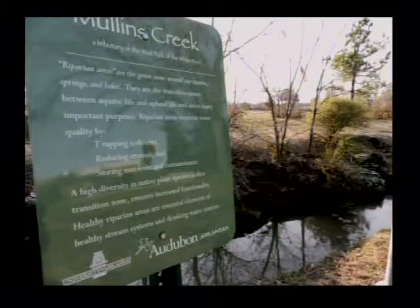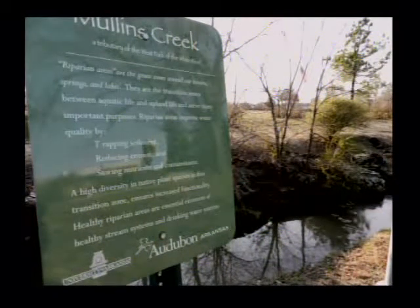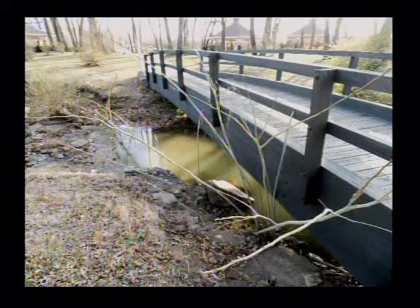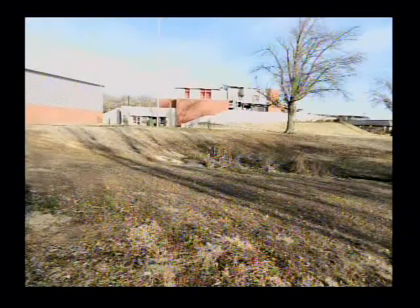There's a nice, they call part of it Mullins Creek, the part that comes from north of the football stadium, and they have those signs up there provided by Audubon in conjunction with the university, explaining the value of having vegetation on the stream bank. And they still don't have it after these many years. There was actually a plan to try to restore this to native vegetation and so forth as far back as about 2003 and 4, maybe before that, I don't know.